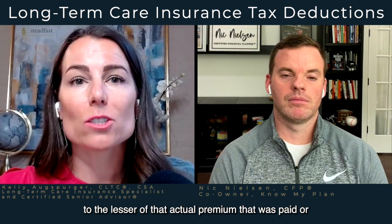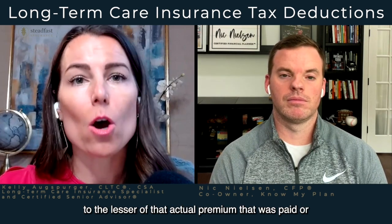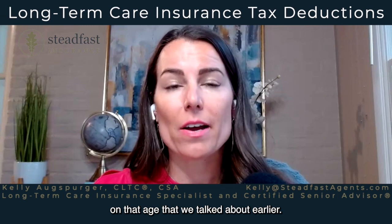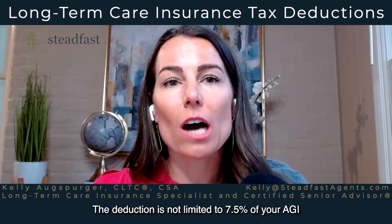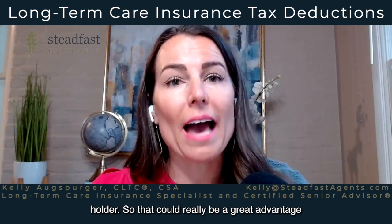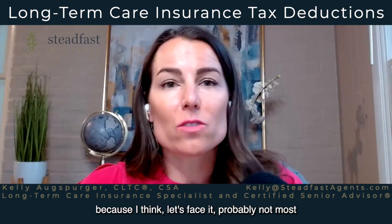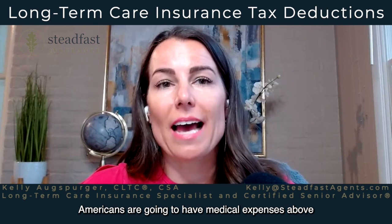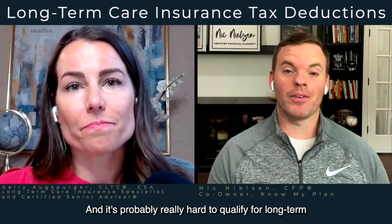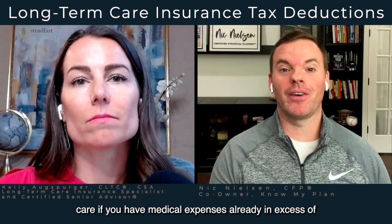So basically, you can include a spouse or other eligible tax dependents, and you're going to be limited to the lesser of that actual premium that was paid or the eligible long-term care insurance premiums based on that age that we talked about earlier. But here's the key. The deduction is not limited to 7.5% of your AGI threshold, like it is if you're an individual tax filer. So that could really be a great advantage because, let's face it, probably not most Americans are going to have medical expenses above 7.5% of AGI, right? And it's probably really hard to qualify for long-term care if you have medical expenses already in excess of 7.5% of AGI. That's right.